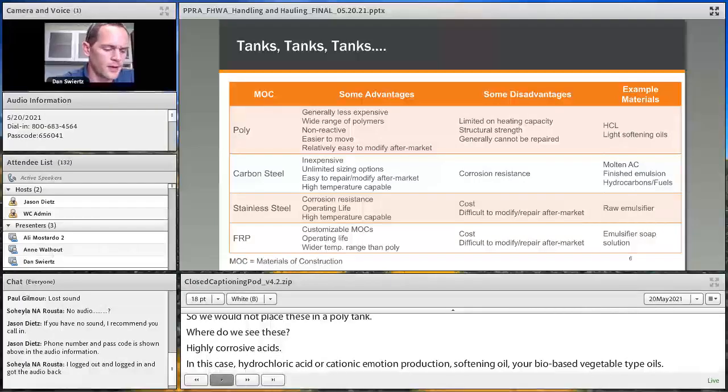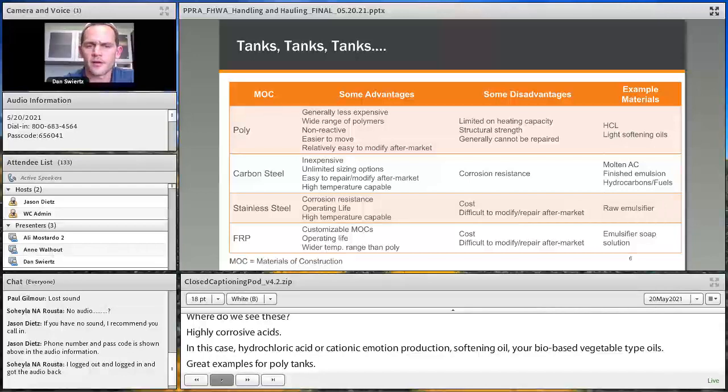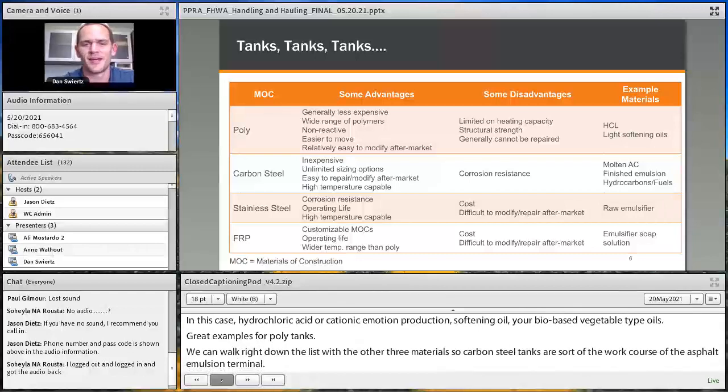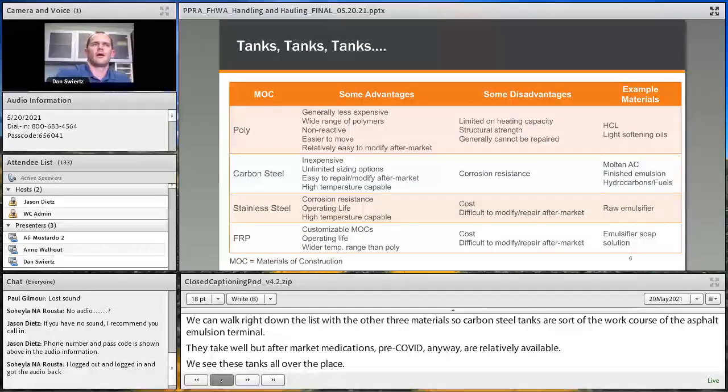So carbon steel tanks are sort of the workhorse of the asphalt emulsion terminal. They take well to aftermarket modification. Pre-COVID anyway, they're relatively available. We see these tanks all over the place. We use them for everything from molten AC, so really hot storage, and then they're also good for hydrocarbons and fuels, so diesel fuel or kerosene or anything like that.